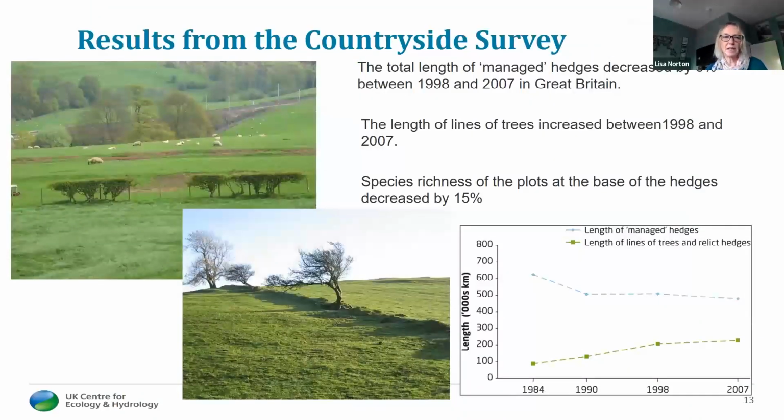So unfortunately, the results were not as positive as we had hoped for between 98 and 2007. Although some of those aims were beyond 2007, already in the period 98 to 2007, we're seeing still continuing declines in the lengths of managed hedgerows. And instead of it being due to actual removal, as you can see in the graph, the blue line is still going down a bit across the decades to 2007. The green line is going up, and the green line is the length of unmanaged hedges, essentially, or lines of trees. So the survey was showing that actually we were still losing hedges, but this time not because they're being removed, but because they're being neglected.